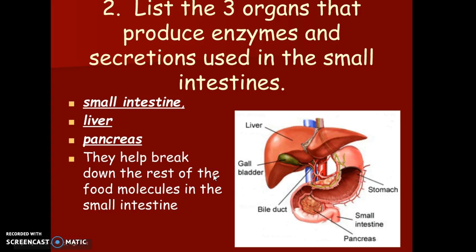Number 2 asks to list the 3 organs that produce enzymes and secretions used in the small intestines. So the small intestines themselves secrete these enzymes, the liver helps secrete enzymes called bile, and the pancreas secretes enzymes. They all help break down the rest of the food molecules that the stomach couldn't do. They all break it down in the small intestines.